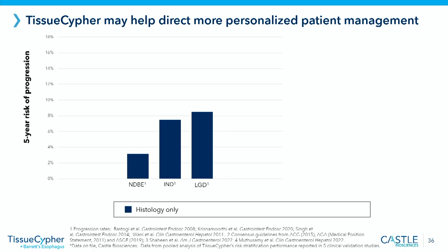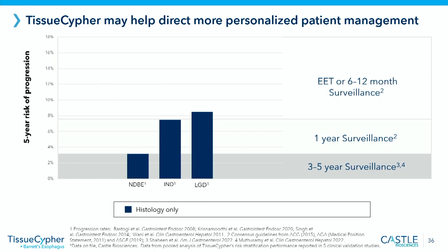We know the presence or absence of dysplasia tracks to our population-level statistics for risk of progression. Non-dysplastic Barrett's patients have overall less risk than patients in whom dysplasia has been identified. We then map that onto clinically actionable risk thresholds, either by guidelines or in our own practice patterns, routing patients with low risk of progression to less frequent surveillance, and patients with a higher risk of progression to more frequent surveillance or interventions.